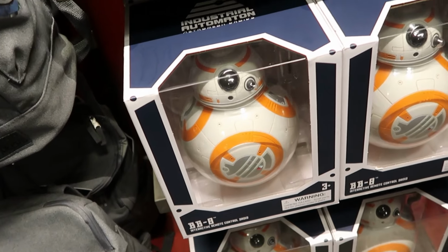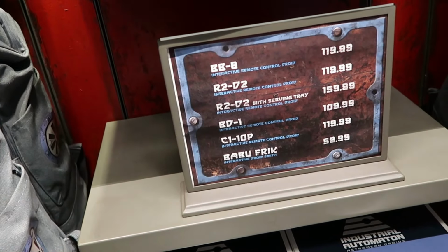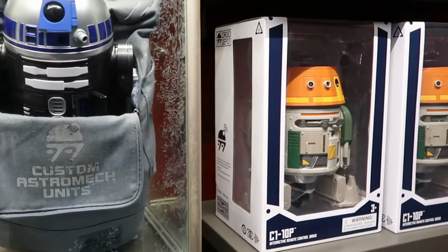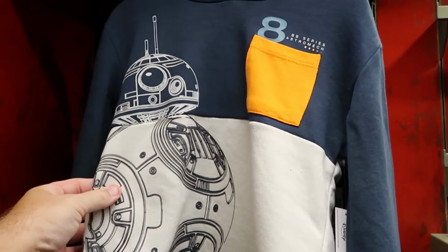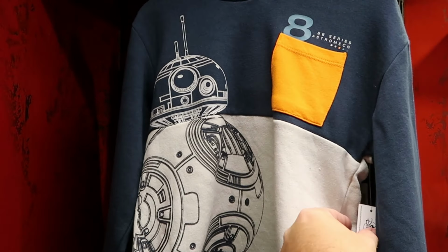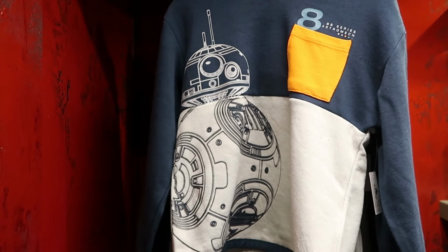$119.99 for BB-8. The R2-D2 one actually comes with the serving tray if you want for $160, or you can purchase the droid by itself for $120. But they have the C1-10P droids here to purchase as well. A few really cool things over here in the kids section though. This is the BB-8 pullover hoodie. You got a little pocket there on the front and a huge graphic of BB-8. Those are $50 a piece.